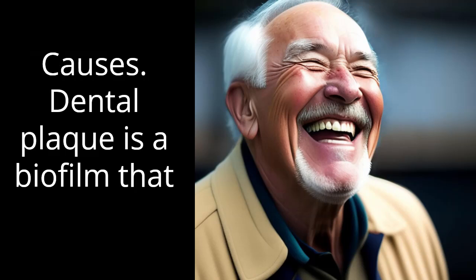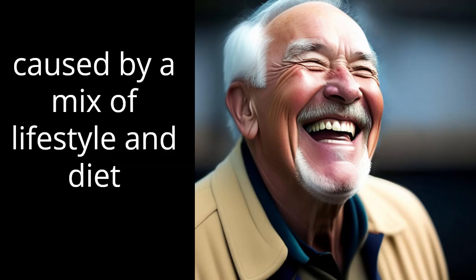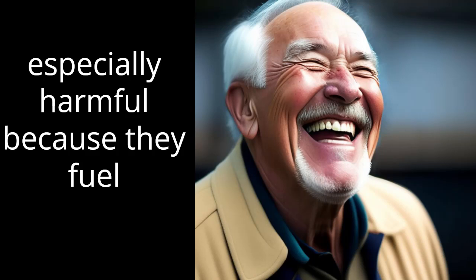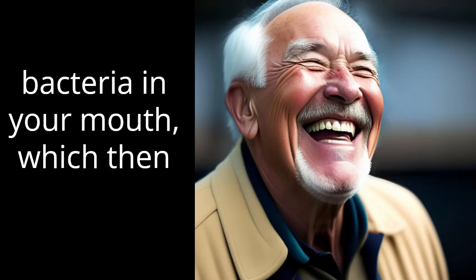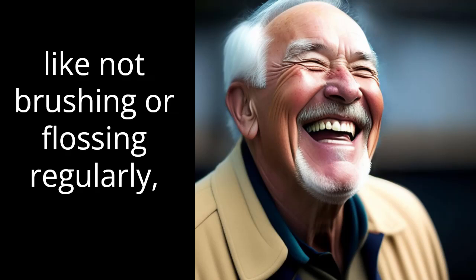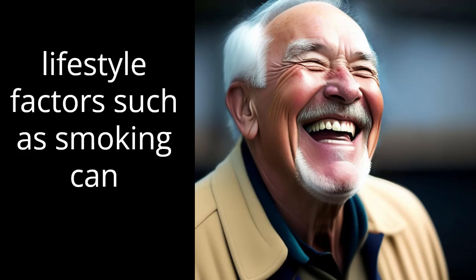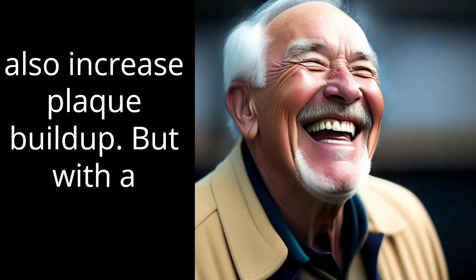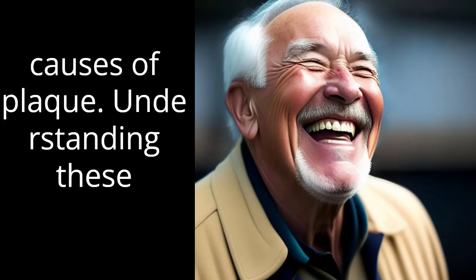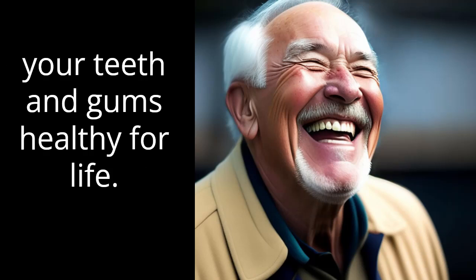Understanding dental plaque and its causes. Dental plaque is a biofilm that builds up on the teeth, and it's often caused by a mix of lifestyle and diet choices. Sugary and starchy foods are especially harmful because they fuel bacteria in your mouth, which then produce plaque. Poor oral hygiene habits, like not brushing or flossing regularly, allow plaque to form unchecked, while lifestyle factors such as smoking can also increase plaque buildup. But with a few adjustments, you can tackle the root causes of plaque. Understanding these causes is the first step toward keeping your teeth and gums healthy for life.